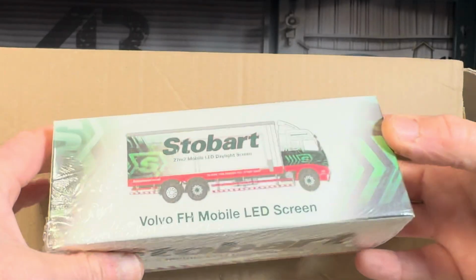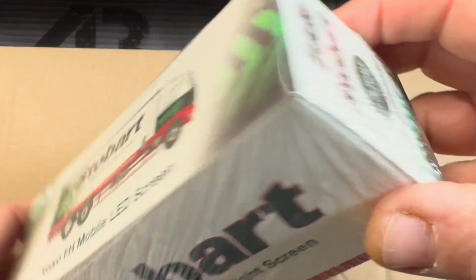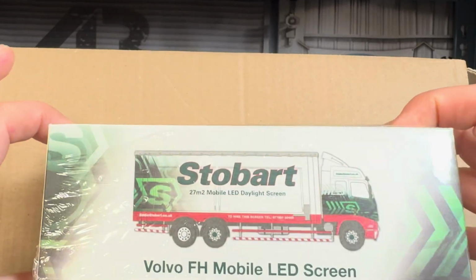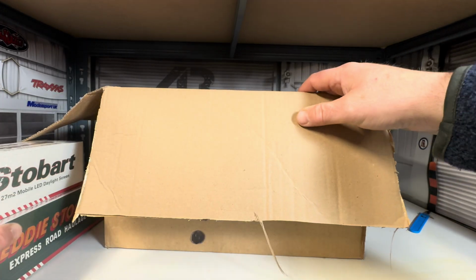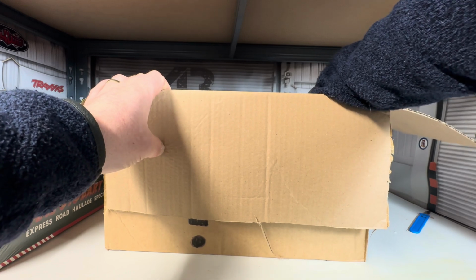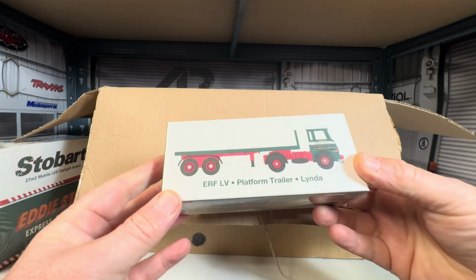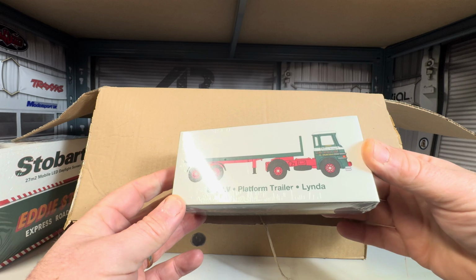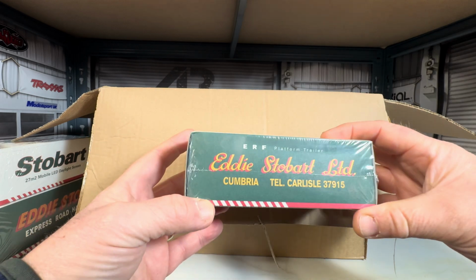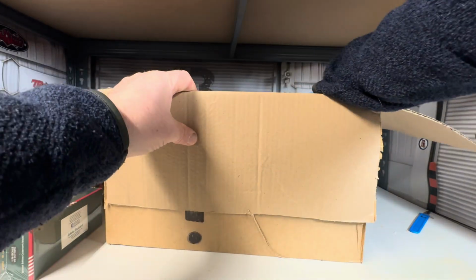Alright, so I've got a Volvo FH and it's a mobile LED daylight screen. Very cool. A 27 meter squared mobile LED screen. What I'll do is once we get all these trucks out of the main shipping box, we'll open each box and have a look at the models closely. So this is an old ERF LV, a platform trailer, and it's called Linda. There's the old branding on the side there. Very cool. It looks like most of these are actually Eddie Stobart.